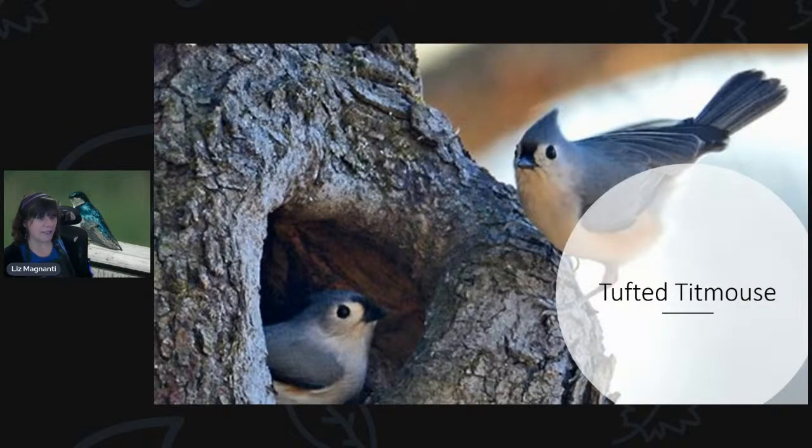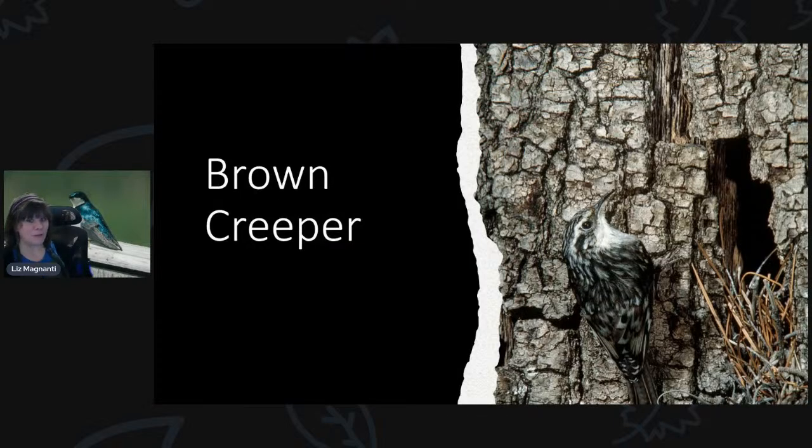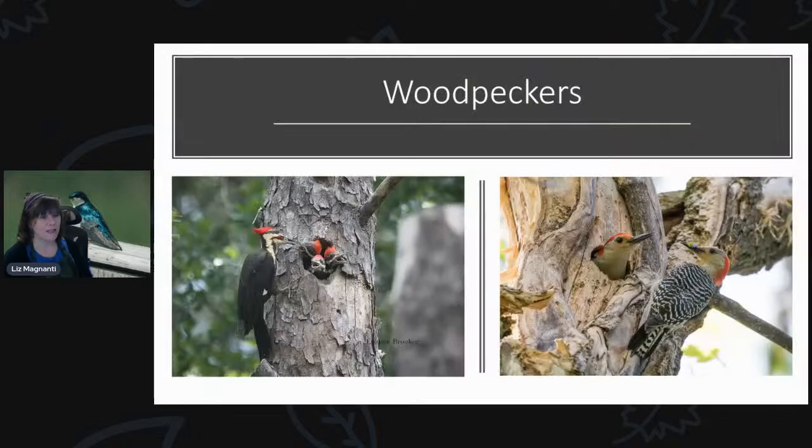Some other cavity nesters we have locally are going to be things like tufted titmouse. They're in the same family as the chickadee. They have very similar habits, and they are also a cavity nester. Nuthatches, so those little birds that you might see crawling around on the sides of trees and coming to your bird feeders or your suet feeders, they are also cavity nesters. And even brown creeper, if you can see it in this photo because they blend in so well. This is another bird that you might see creeping up the side of a tree. They nest in cavities, and so do all of our woodpeckers.